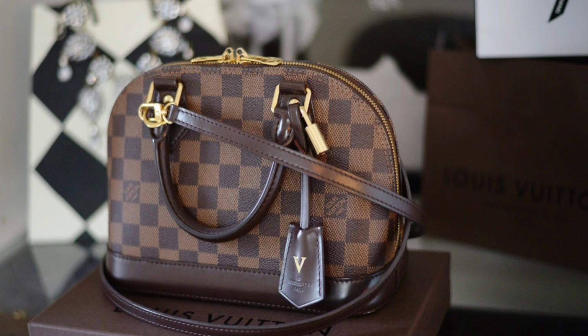And if you like the shape of it, then it is definitely something you should consider because it's going to be a handbag that also continues to go up in price every year, and it's just an icon. So if you're one of those people who loves classic handbags, this is definitely a classic handbag.